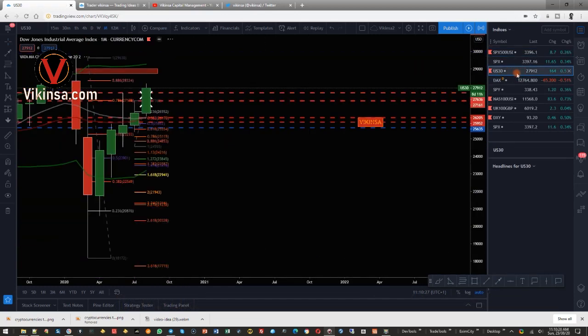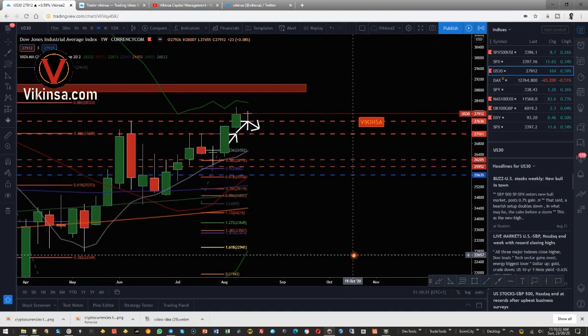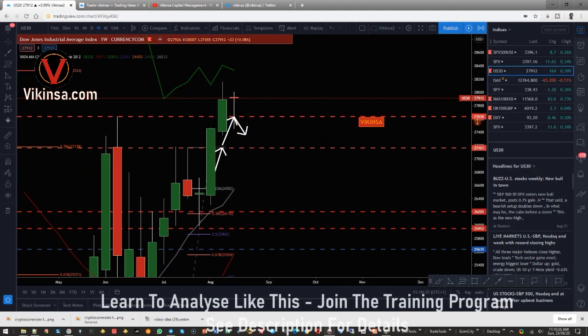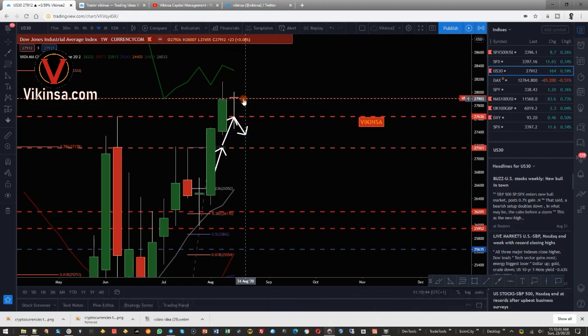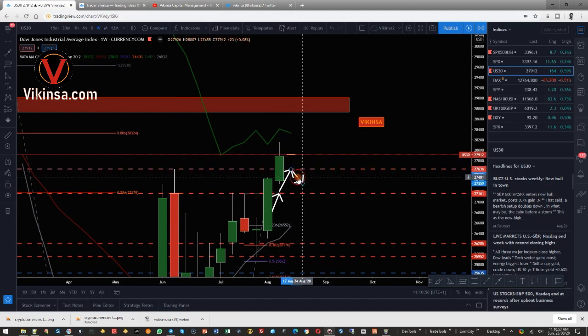Let's look at US30 Dow Jones. On Dow Jones, we were waiting for the market to come to this level, which is right there at 27,636, and we were expecting a little bearish movement, not too much but a little bit of that, and that actually happened a little bit later here. We were expecting that movement to happen here because of the previous structure level, but it happened later.